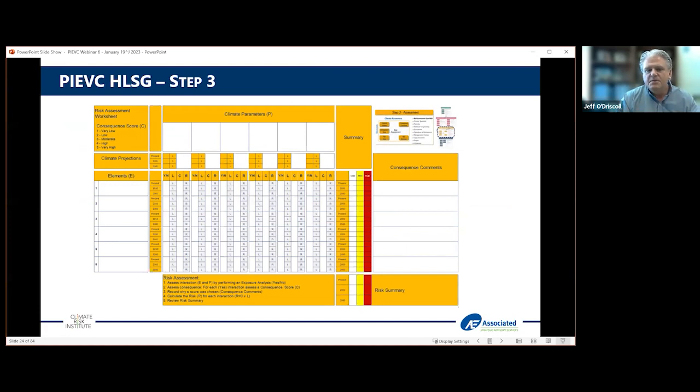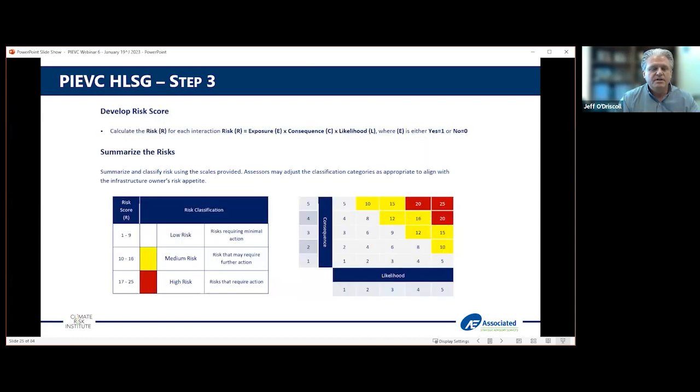The risk assessment piece, the risk identification, is very much through a discussion on consequence. If this happens, how bad is it? The climate data and climate projections provide you the likelihood, and that's where you come together. So next slide. Once you bring all that together, usually done in a workshop, or it can be done in a workshop form for large groups, or done individually and circulated.